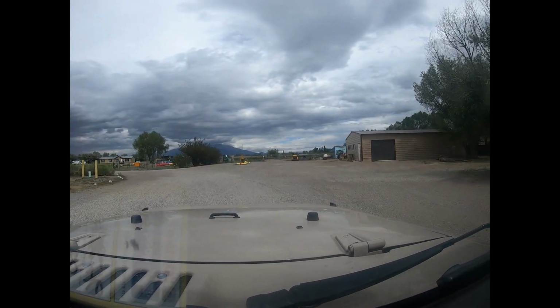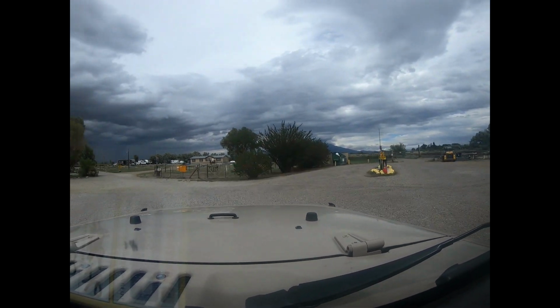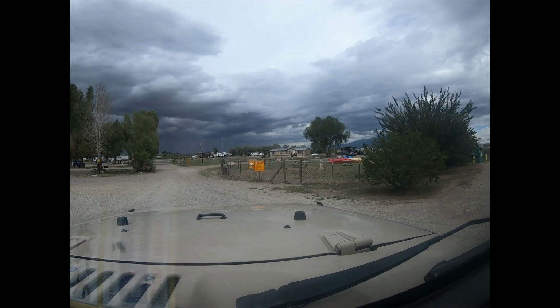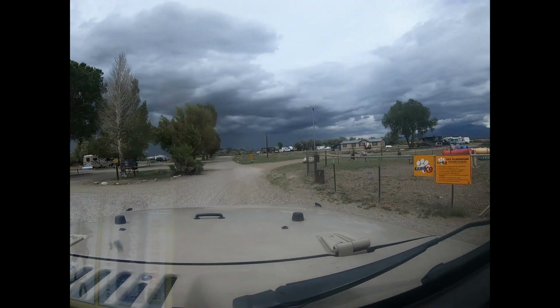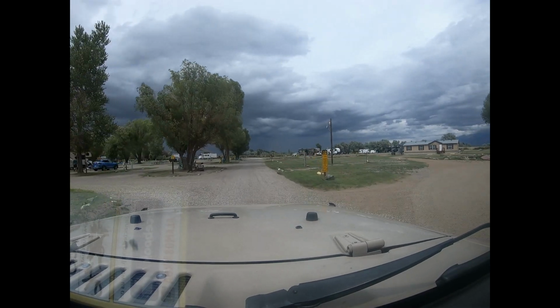Overall, this wasn't a bad campground for us. It was easy for us to get into. There were a couple other campgrounds in the area that we would do if this was full, but you know, there are several to choose from and this one worked well for our needs.